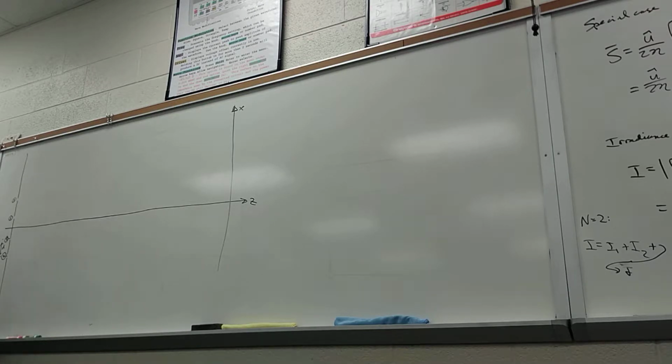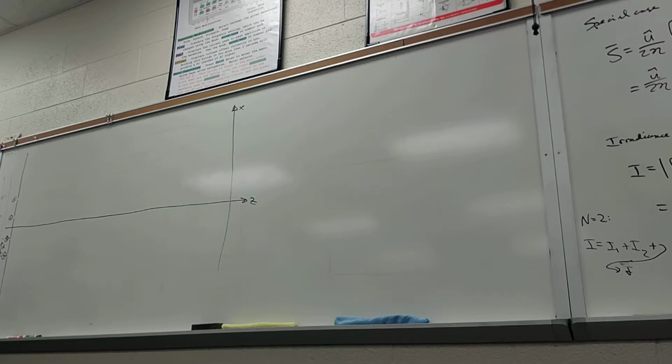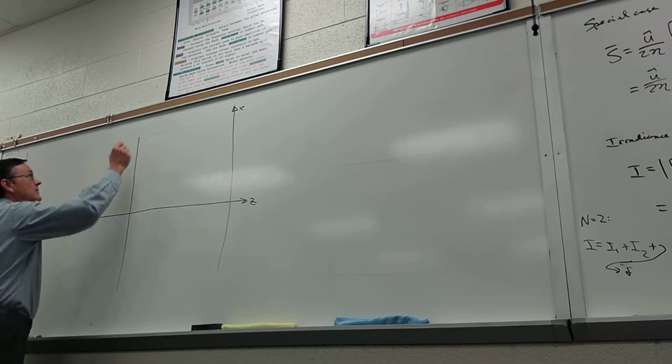And then let's say that from the left, I've got a plane wave incident. And then the plane wave, when it comes to the slit, causes it to diffract. And so I just have these cylindrical waves diffracted into the slits. And then let's stick a cylindrical lens here.